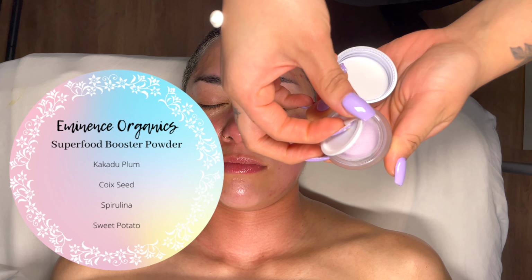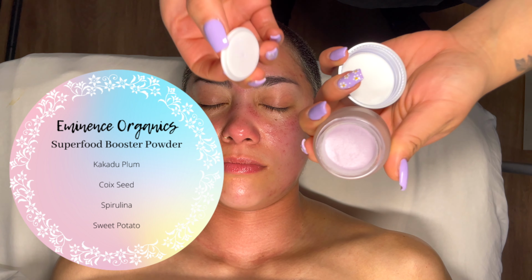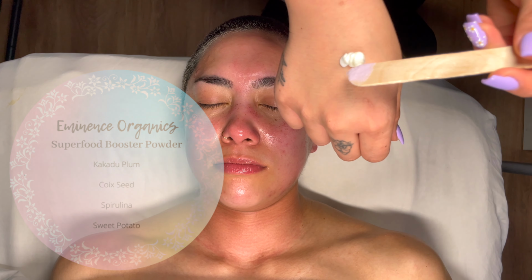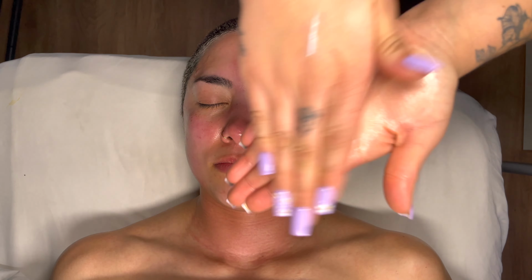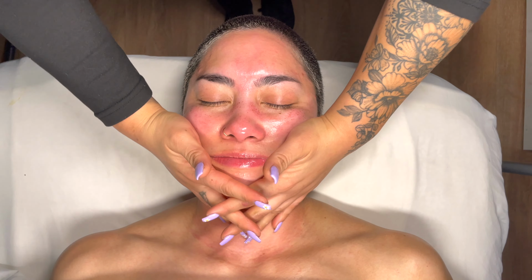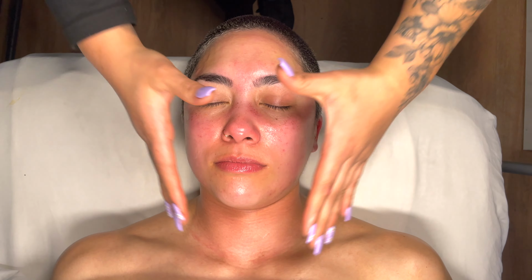Supercharge your skincare with the vitamin-rich booster powder from EMINENCE Organics. Packed with superfoods, this ultra-fine powder targets uneven skin tone and reduces the appearance of dark spots. Add a small amount to your favorite cream moisturizer and give your skin a healthy, natural glow.